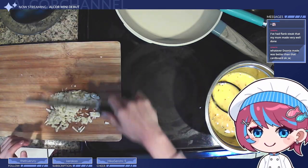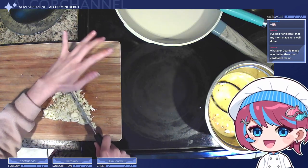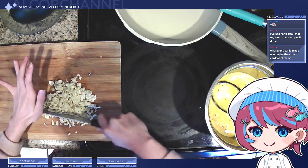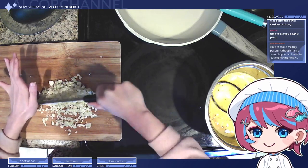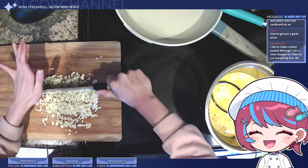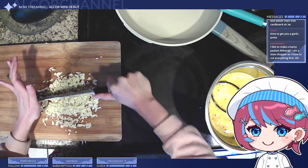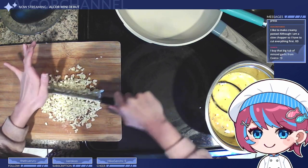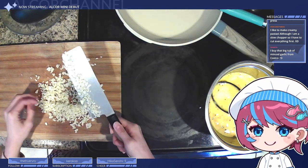I kind of don't remember at what stage I'm supposed to put the garlic in, so I also don't know how minced it should be. A little bit smaller is probably safe. I'm going to say this is almost about good. I still see some giant chunks of garlic in here, but for the most part it's pretty minced. So just a little more. Great! Good enough for me.